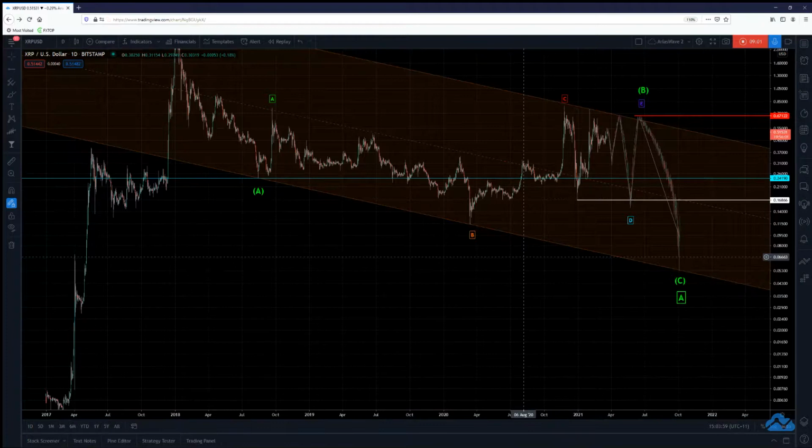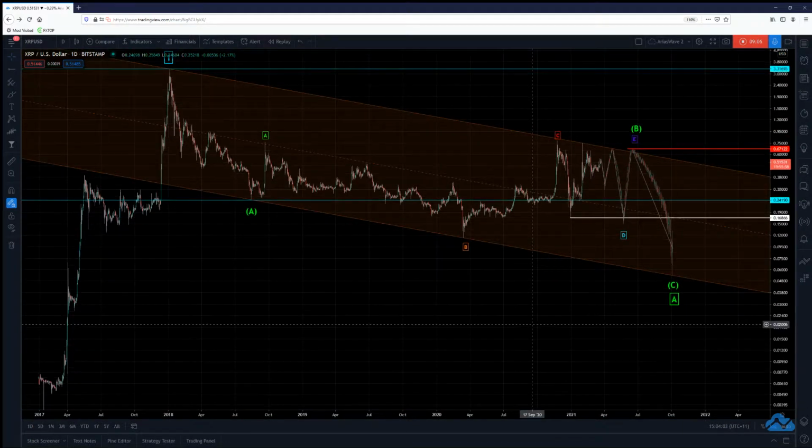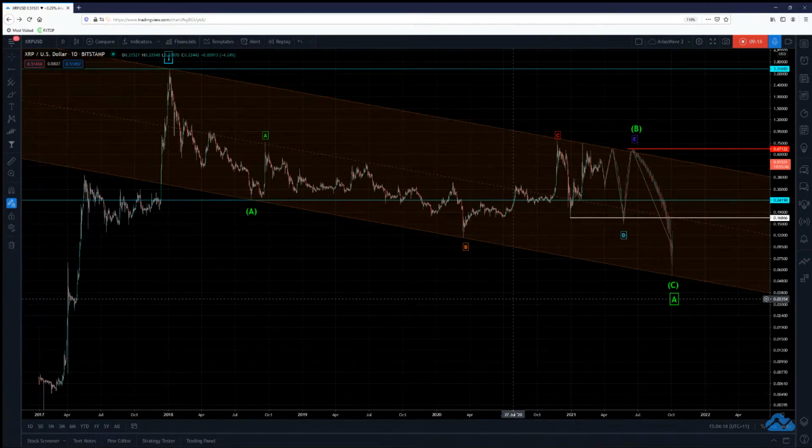This is why I studied the waves in the beginning, because I wanted to know, how long do I have roughly? Should I be concerned with where we're at the moment? And I'm not concerned at all. I think that this is a brilliant time to start loading up on XRP bags, because you're just getting ready for something really big that's happening in the future.